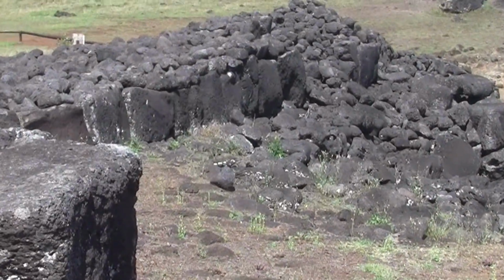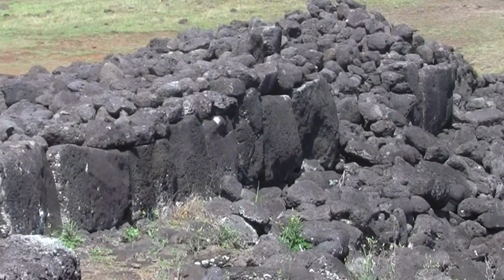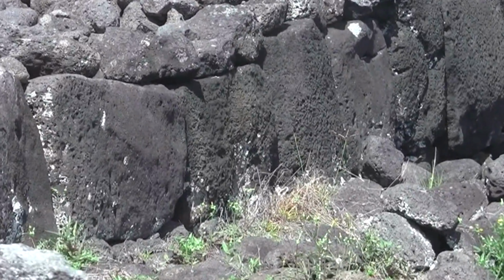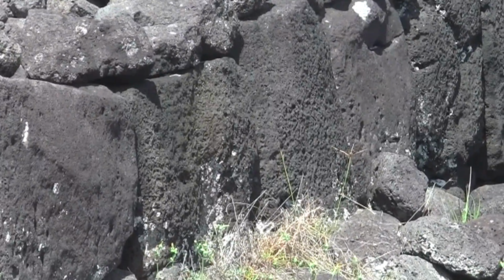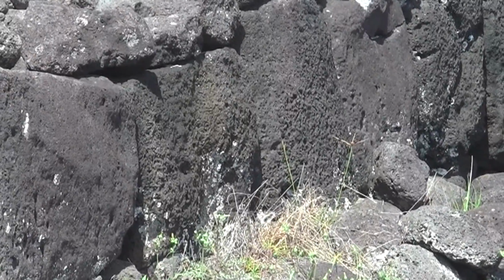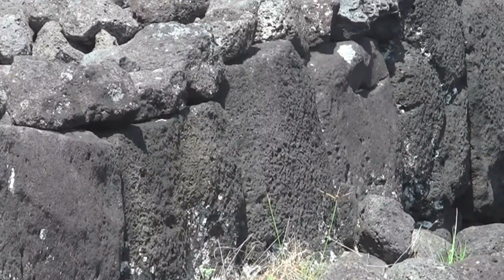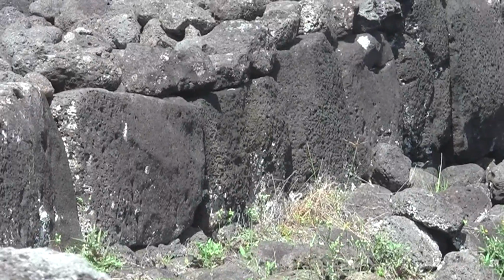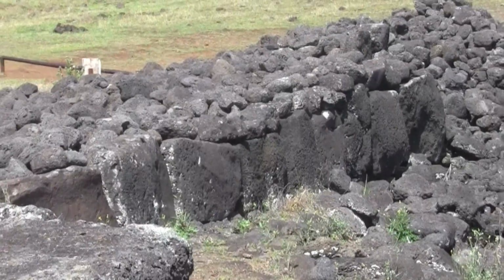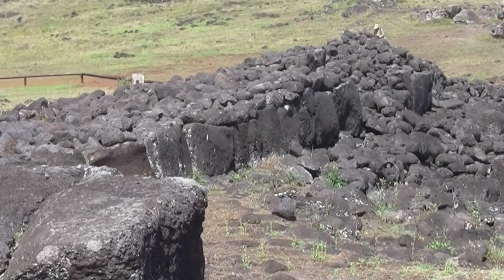Well, what we can see at this site, which is where the navel of the world is located, is that on either side of the central ahu, which is a platform, the sophistication of the stonework gets less and less sophisticated to the left and right of the core. And I'll show you, because this is the right side. And as we go towards the center, it gets better. The better, like we see in Peru and Bolivia, is probably older, and not the other way around.